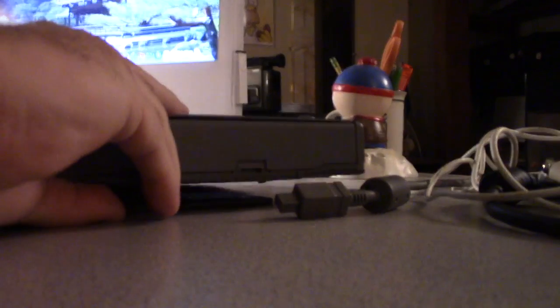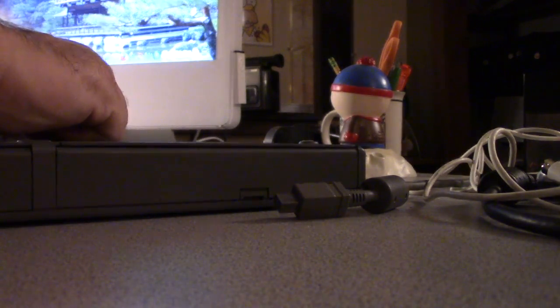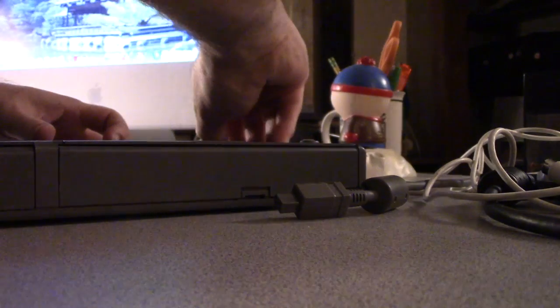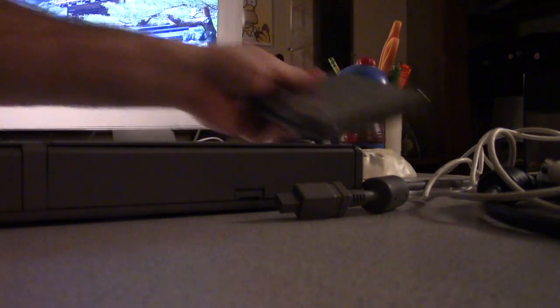There we go. I'm going to take the battery and the floppy drive out. Now these bays are not reversible. The battery can only go in the battery bay. I mean, the battery can go in either bay, but the floppy drive can only go in the floppy bay.